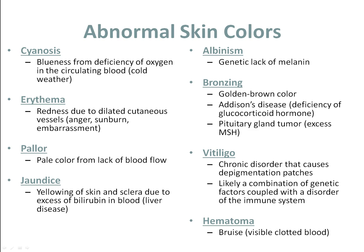Abnormal skin colors include cyanosis, which is a blueness from deficiency of oxygen in circulating blood, which sometimes is due to cold weather. You'll notice that if you have seen children after they've been playing out in the cold, sometimes their lips will look slightly blue, and that's a cyanotic coloring. Erythemia is redness due to dilated cutaneous vessels, which can be caused by anger, sunburn, or embarrassment. I think we've all experienced these situations before and noticed the flushing of our skin.